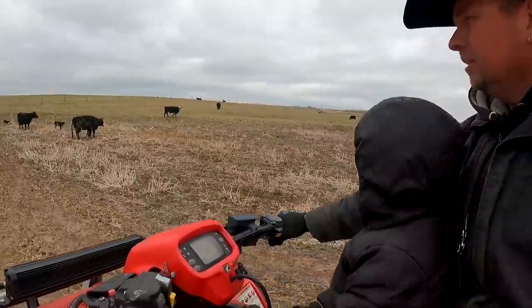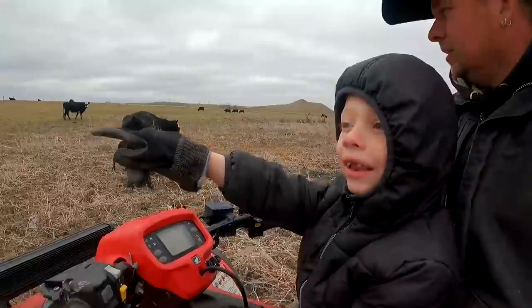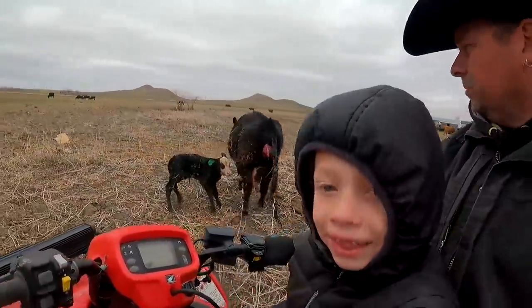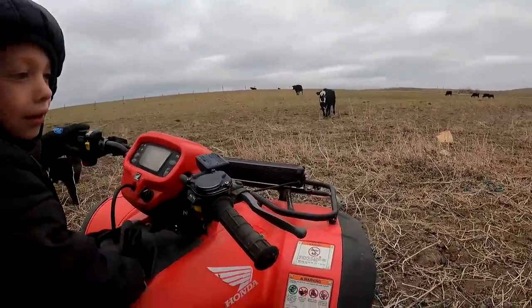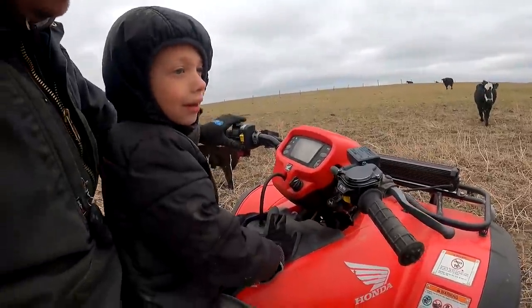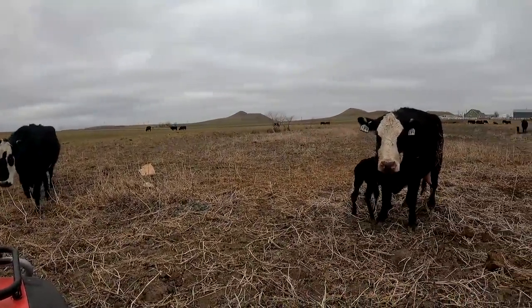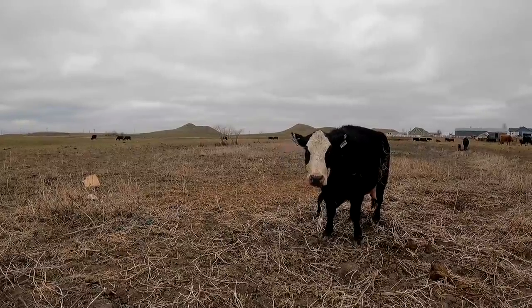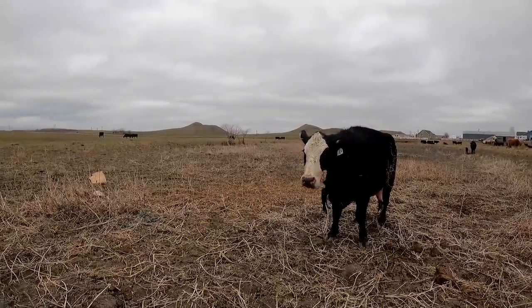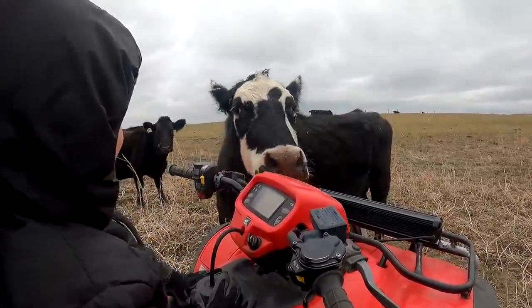There's Bambi. Yay! Oh, yeah, another cow. Wait a minute. Who's this, Lincoln? 184. Do you remember who 184 belongs to? That's your cow? And she had a little baby? She's got to clean it still. She had it over here in the sticker bushes. Bambi. There's Bambi again.